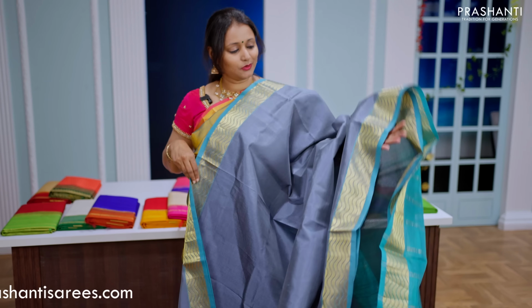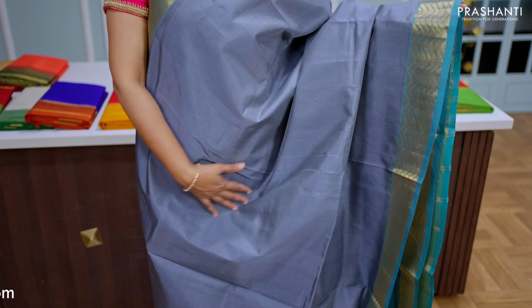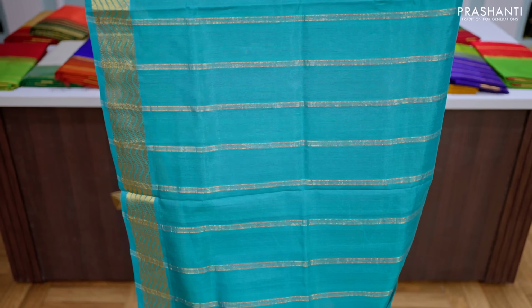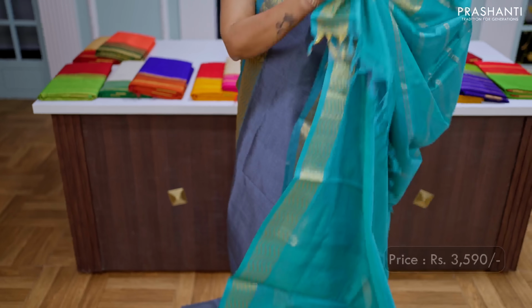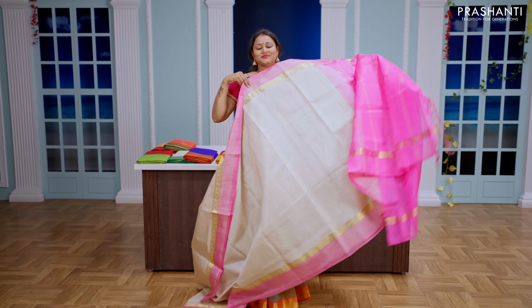Grey with teal, one more beautiful sari with contrast wavy style borders on either sides with the body going plain in grey. This has got a zari lined pallu in teal and a matching blouse in teal. Priced at 3590.